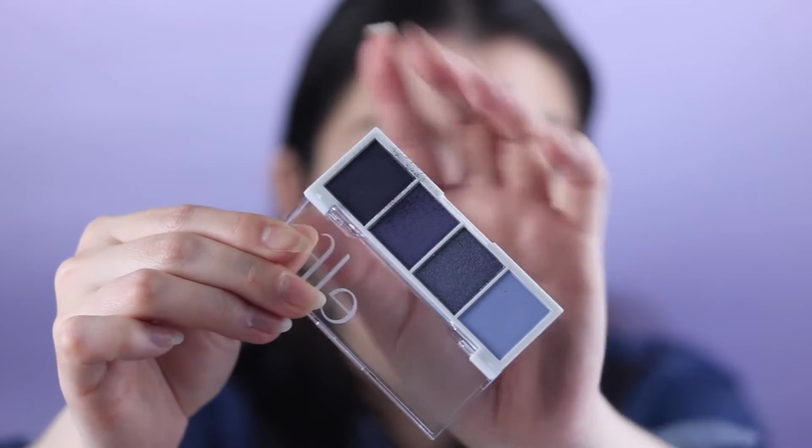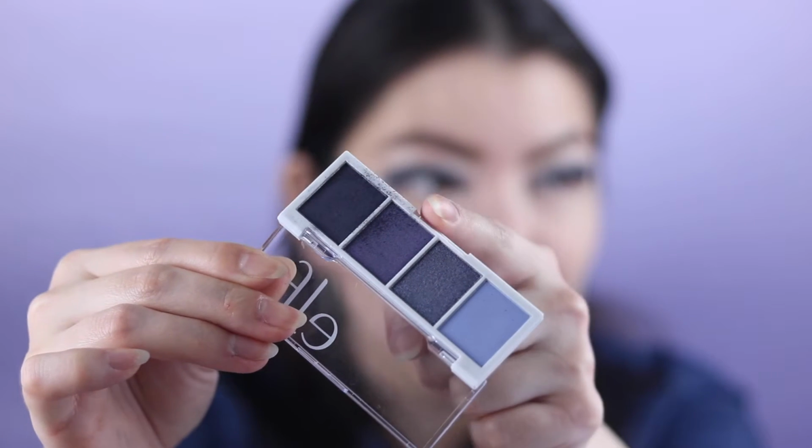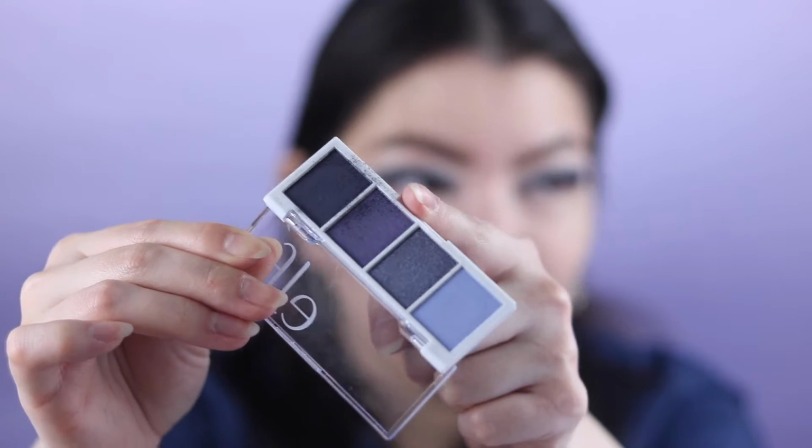Just to show you guys how much fallout is actually in this palette, look how powdery it is. It has now kind of gone into the other color there. But again, that kind of stuff just does not bother me because it's gonna happen. It's powder. What do you expect it to be doing if it's powder? It's gonna get all over the place.